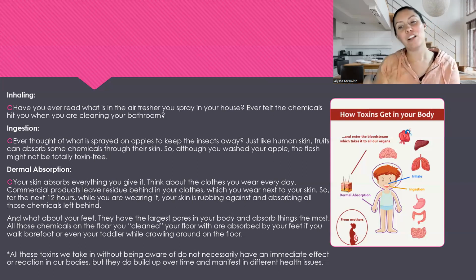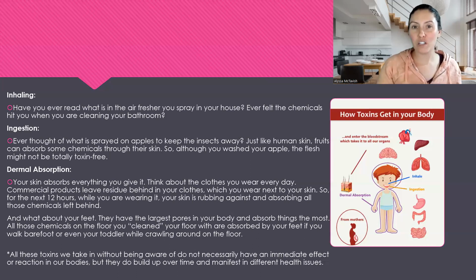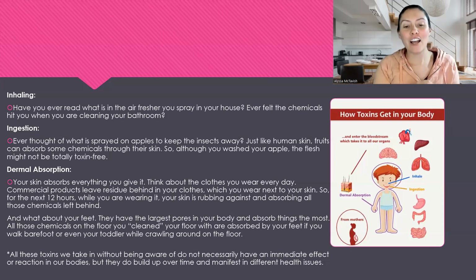Okay, now think about our feet. They have the largest pores and absorb the most and quickest through our feet. We wash our floors, we put chemicals on them, walk across them barefoot because we don't want to get our socks wet. Unknowingly, we're absorbing toxic chemicals every single day, and they don't give an immediate effect or even a reaction to our body, but a buildup over time, and it manifests into different health concerns, okay? That is why I'm talking about this under preventative health, because it's not immediate with toxins, and it's a manifestation over time against our health.